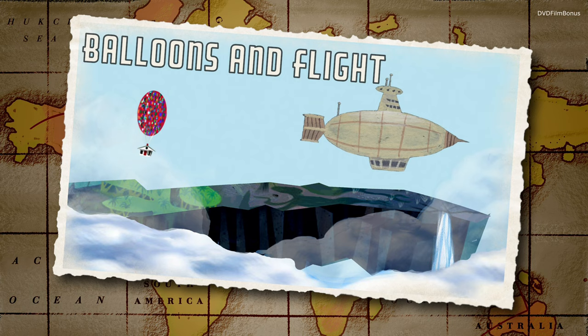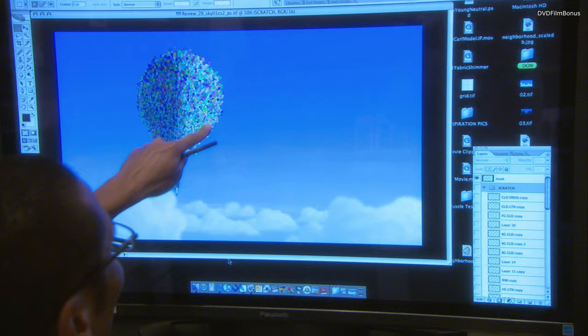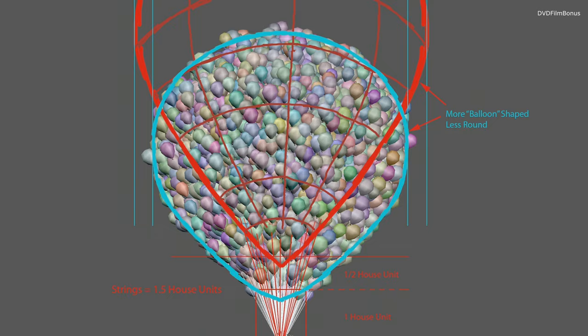When the house flies away, it's been a tricky balance of there have to be enough visual cues that hopefully convince the audience that this is really happening. Can I throw a wrench in all this? I just don't believe a house could be lifted by this amount of balloons. What we did was we said, all right, in that regard, let's look at things that are a real life equivalent, like hot air balloons, the ratio of the balloon canopy to the basket. There are 10,286 balloons, give or take a few.